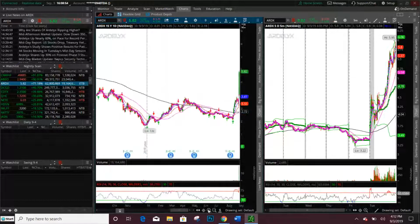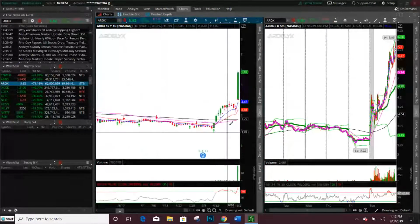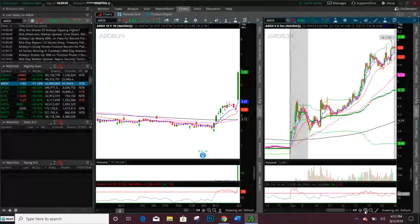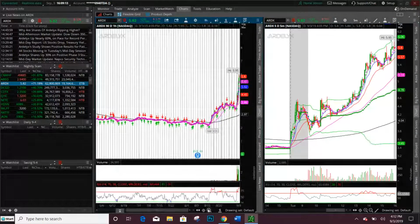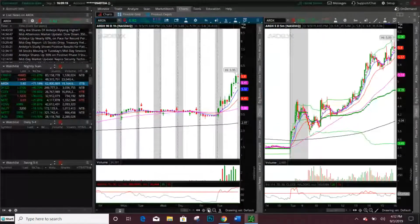ARDX. This is another one that Dan had talked about this morning. And this one I like a little bit better because it's holding its highs on the day and there aren't moving averages to sort of stop it. And it just rode the 9 all the way up, which I also like. We'll take a look at the hourly. See what the hourly showed us. Again, riding the 9, it is a little bit overextended. This one is easy to borrow, so you could play this either way, which is another thing that I like.